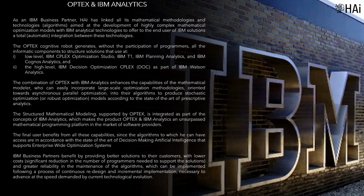methodologies, oriented towards asynchronous parallel optimization, into their algorithms to produce stochastic optimization, or robust optimization, models according to the state-of-the-art of prescriptive analytics. The structured mathematical modeling, supported by OPTEX, is integrated as part of the concepts of IBM Analytics, which makes the product OPTEX and IBM Analytics an unsurpassed mathematical programming platform in the market of software providers.